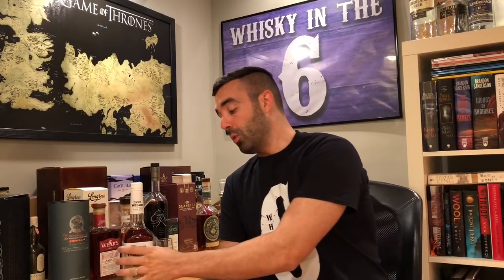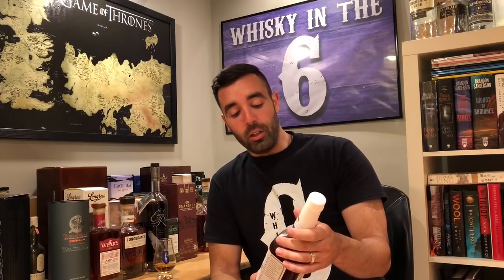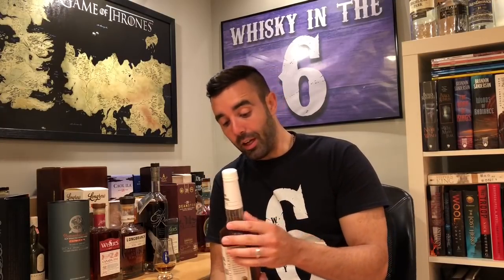$37 is pretty much the lowest we're gonna go. I mean, there's stuff that's in the 20s, but they're not sippable whiskeys. This one, on the other hand, it's a good whiskey for $37. In the US, you're looking at anywhere between $15 to $25, depending on where you're buying it. So even in the US, it's a very, very good deal. Better deal, actually.